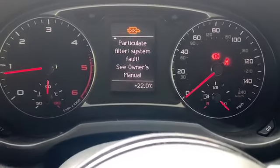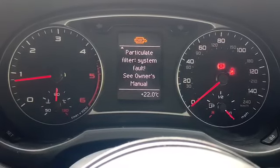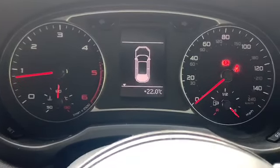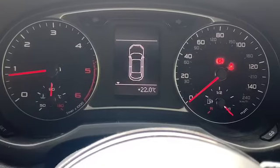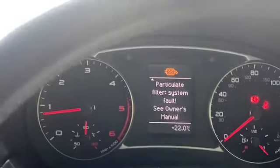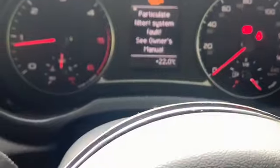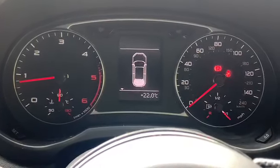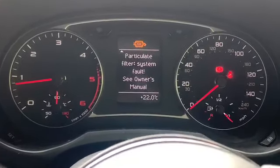I had a look at the manual. It says go to the manual. I had a look at the manual and it just says what it is, what it's about. There's a build-up of soot inside the filter, and if you keep it at 60 kilometers per hour, over 2,500 revs, it will regenerate. It will push the soot through. But it clearly didn't do that, and it's still showing there.